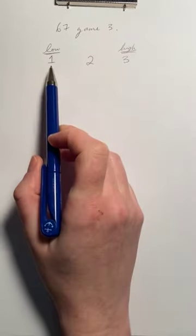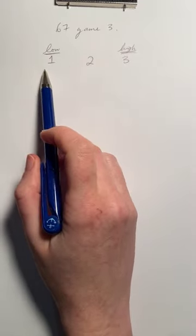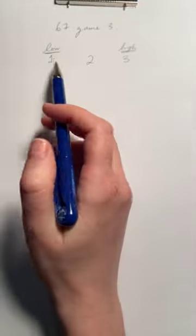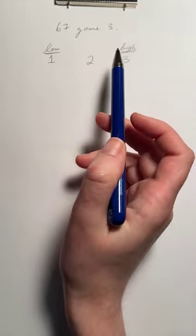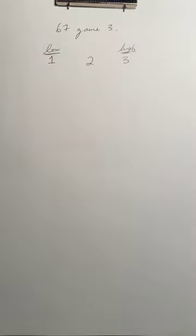mind because sometimes we will intuitively assume that 1 is high because we will think about it as a ranking, you know, like first place is the highest. But in this case, we're talking about a low number versus a higher number.